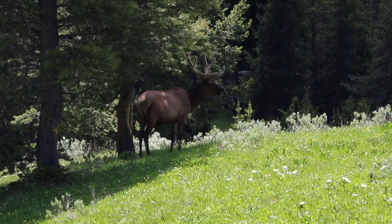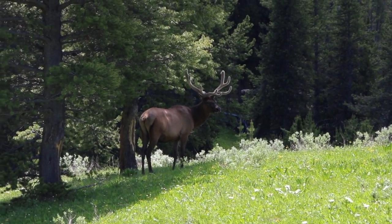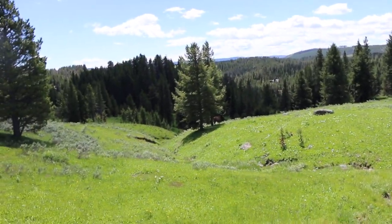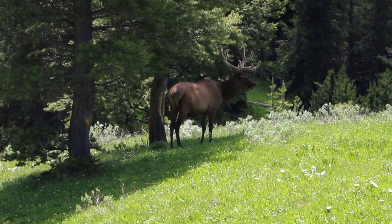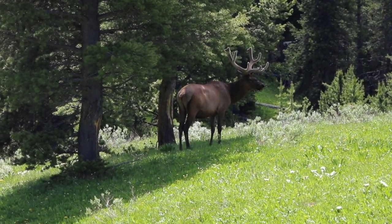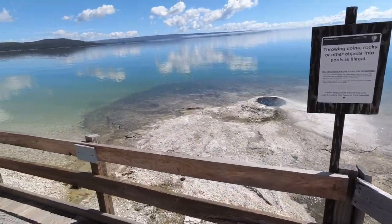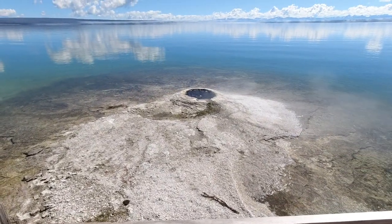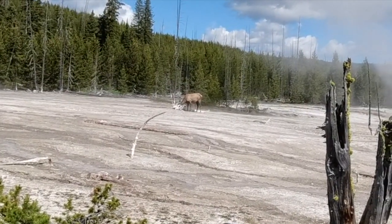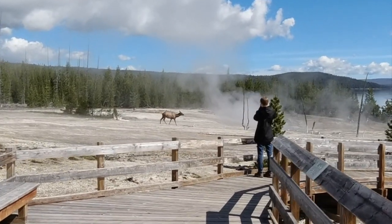Check it out, we got a bull elk with the big old horns just chilling out underneath the tree. Gotta love Yellowstone. Look at that. So you could literally catch a fish over there and then bring it over here and cook it inside this little hot pot. Check out that elk. There's an elk right there just hanging out by a spring. I guess that's a spring over there. The elk is just moving along there. Look at that.